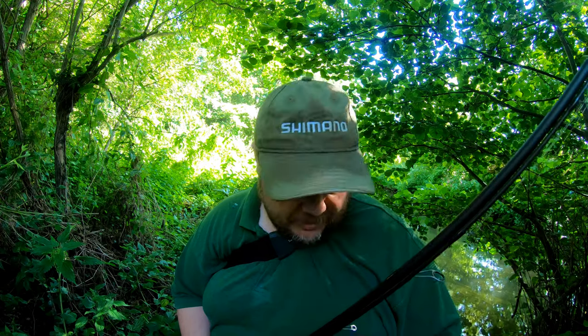Decided to come back out and do a spot more of some trotting. Same area, but I think it's going to be more tricky today. The very sunny conditions, very warm, so much so I've got just a pair of trousers that I'm going to wade with and my wading trainers. They're just cheap trainers really that I'm using for wading, but yeah, far too warm for chesties.